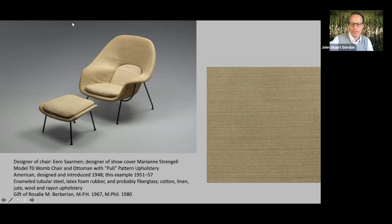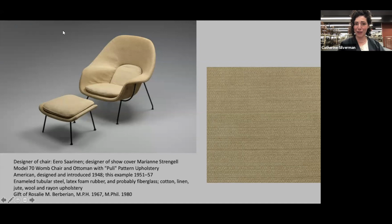I don't know. I know that latex has changed over time, and that it used to be made from natural latex out of trees, and now they use a kind of synthetic equivalent, chemically similar. So when you buy a latex mattress in this day and age, it may not always be made from true latex. But in terms of how they vary from maker to maker within a relatively short time frame, I'm not really sure.